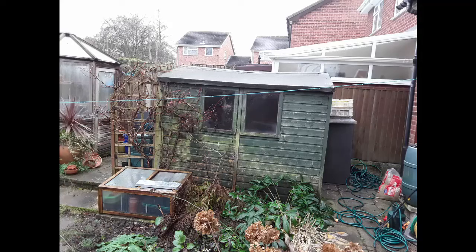Today I'm going to do some more work on this planer cart, which isn't quite right, and get it working properly. See you in a minute.